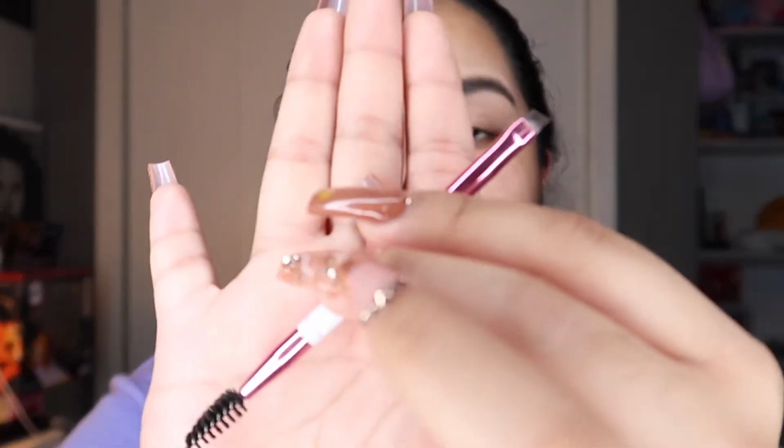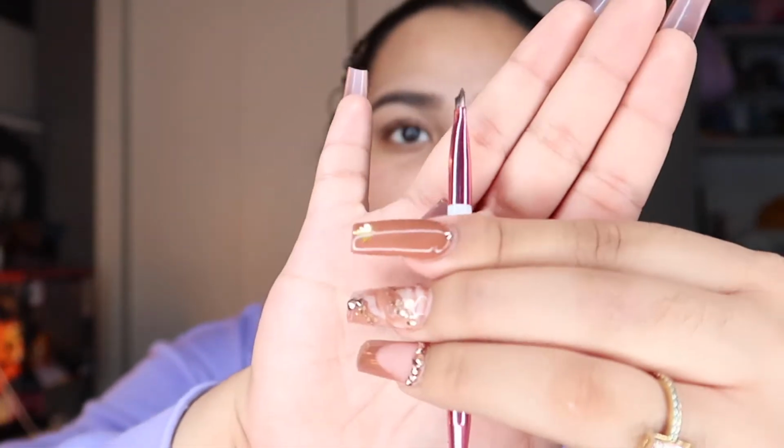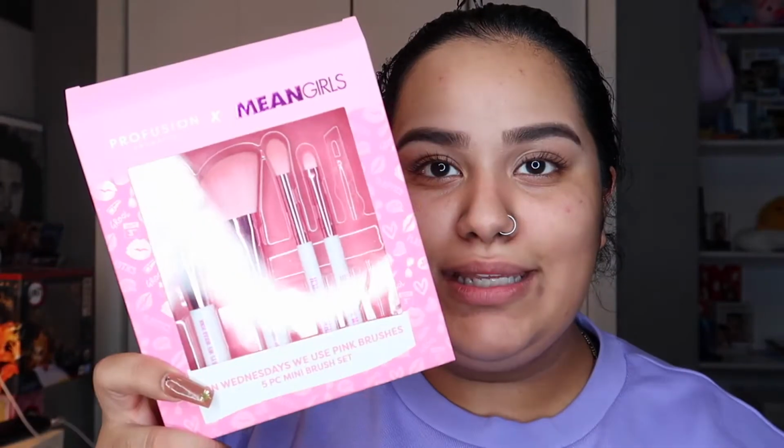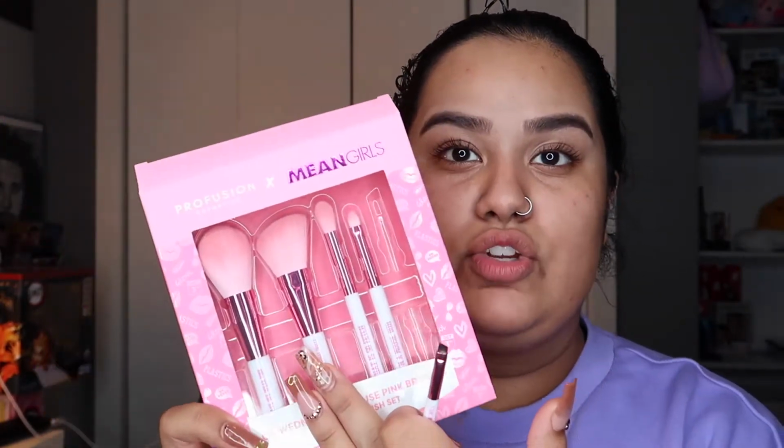Sets my brows really nice, and I have a lot of brushes for today's video and sponges that I also got on clearance, also at Walmart, by the way. I did use the Profusion X Mean Girl Cosmetics brush, the eyebrow brush. It's more of a tinier brush, but I love it. It did a good job of filling my brows. You guys will never guess how much this brush set was. I will give you guys a few seconds. It was literally only like $5.68, I believe. Less than $6 for all these brushes.